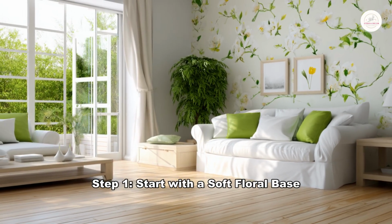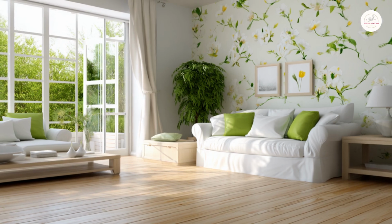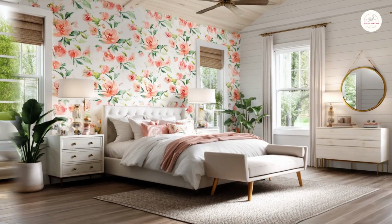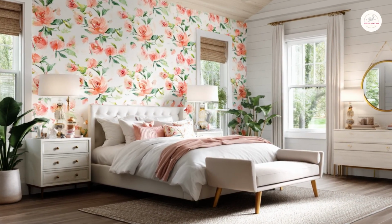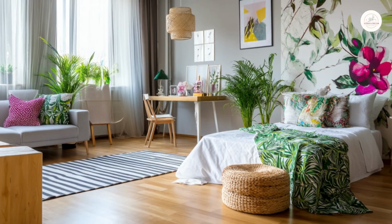Step 1. Start with a soft floral base. Pick a floral wallpaper or vintage-style paint shade as your room's foundation. Peel and stick wallpaper is renter-friendly and perfect for beginners. Start with one feature wall behind a bed, couch, or dresser for easy visual impact.